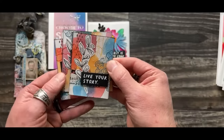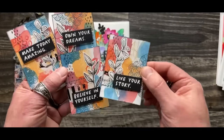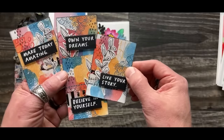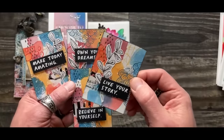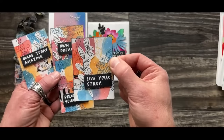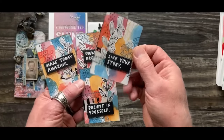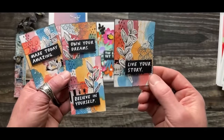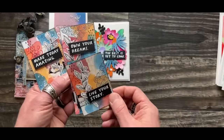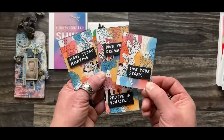And if you're not into ATCs, again, I always say, don't be so caught up with what a specific craft is called or a specific trend is called. These are beautiful card fronts. So if you're like, I don't really do ATCs, you should still take an ATC class. Or I don't do junk journaling, you should still take a junk journal class because you never know what you're going to learn that you can adapt to what you do, right?